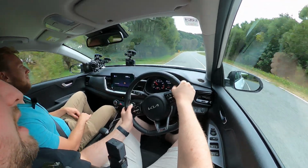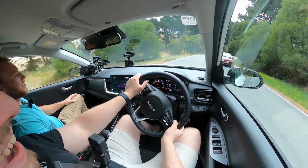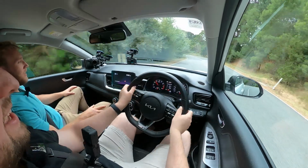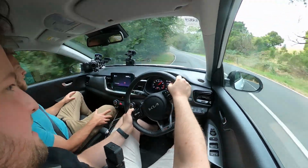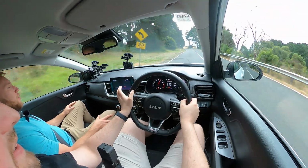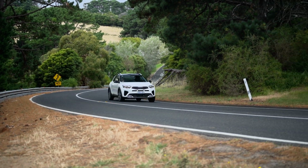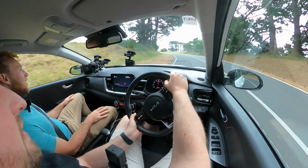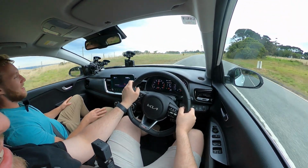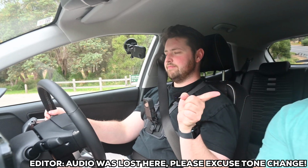This is the thing that really surprised me. It's probably best in class is its handling. Sorry, I shouldn't laugh. I don't know what Kia do, right? They're just bloody geniuses. They work their magic. This is flooring it. It's making a lot of noise, and we're not really moving. It's working very hard. But it's very stable, right? Very stable. You can, dare I say, actually have a bit of fun around these twisties, which is, I don't know, I'm almost laughing at myself saying that.